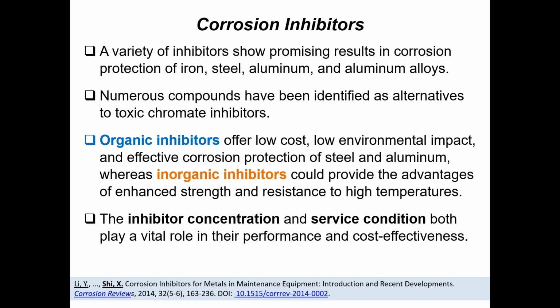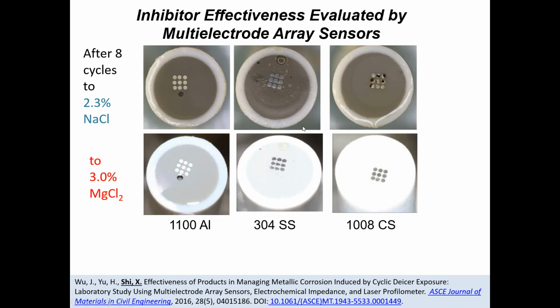In other words, if they're washed so much and diluted so much, then they lose their effectiveness. And also, the effectiveness is a function of the surface conditions. So that makes it difficult to find a good solution. There's no one size fits all. Now, again, from the previous accelerated lab test, we have this wire beam electrode or multi-electrode array electrode, there are different names for it.